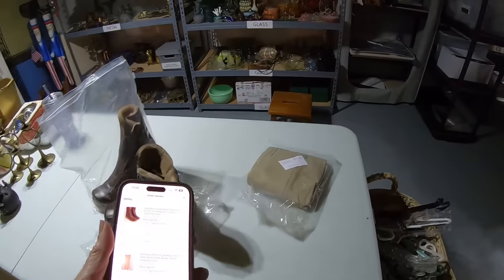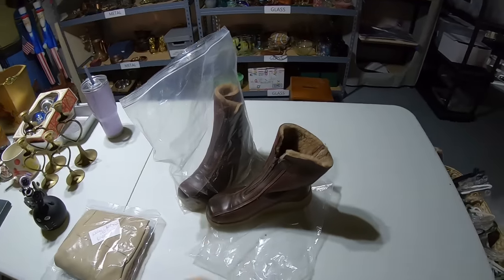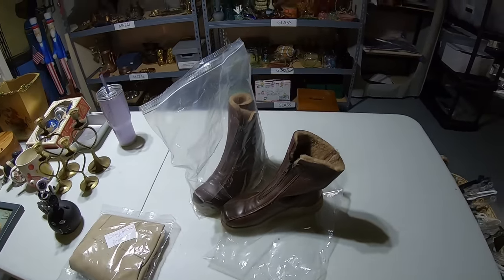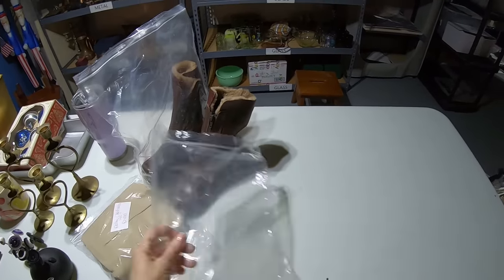Okay, I don't know if I mentioned prices. The Dolce & Gabbana dress, $44, and the boots brought $32.50. So those are a combined order and I will be shipping those out together.